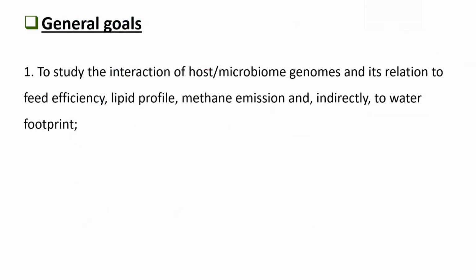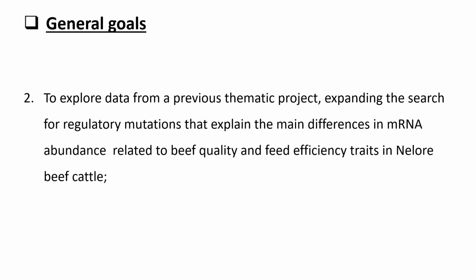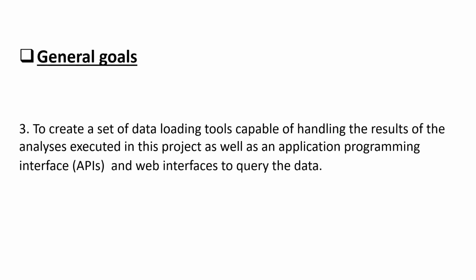So there are three general goals in this project. The first is to study the interaction of host and microbiome genomes and its relation to feed efficiency, lipid profile, methane emission, and indirectly to water footprint. The second is to explore data from a previous thematic project, expanding the search for regulatory mutations that explain the main differences in mRNA abundance related to beef quality and feed efficiency traits in Nelore beef cattle.